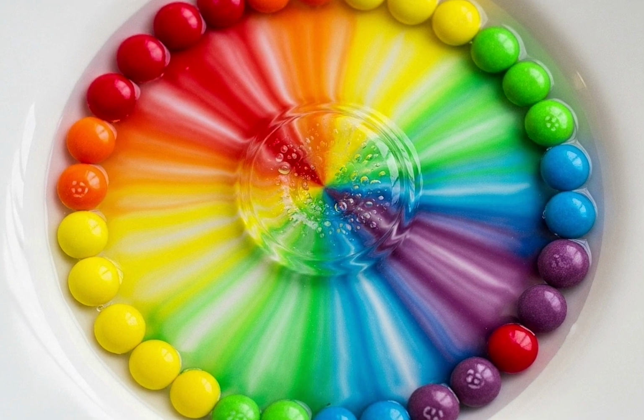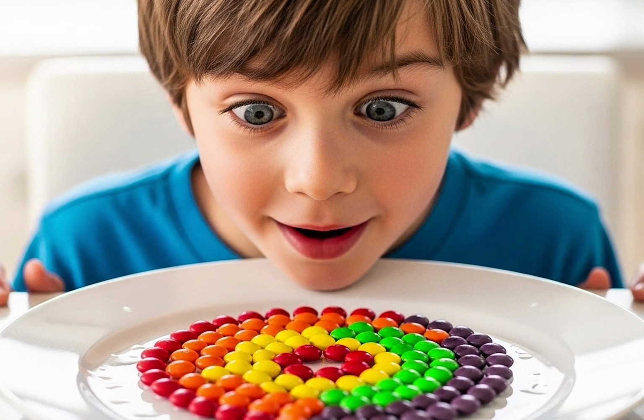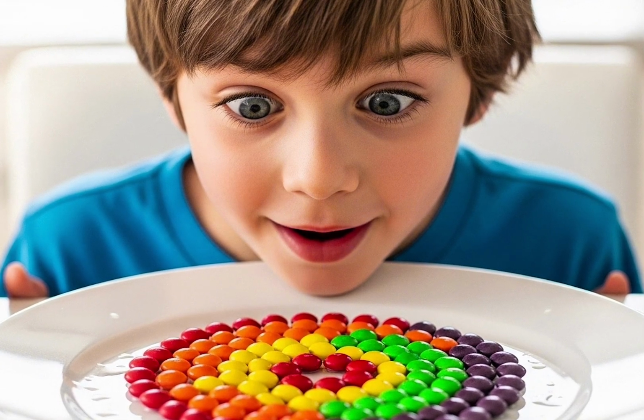Why it's great. Demonstrates the scientific principle of diffusion. A very simple and quick setup with a delicious potential reward. Provides fantastic visual stimulation for young minds.